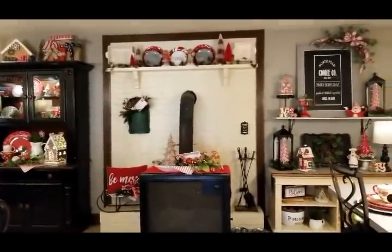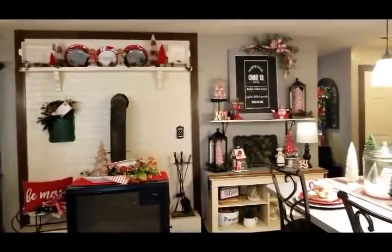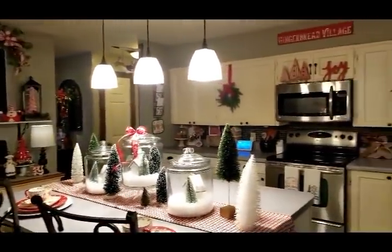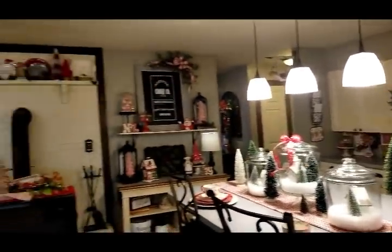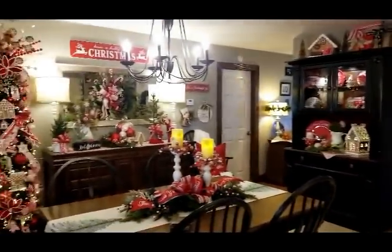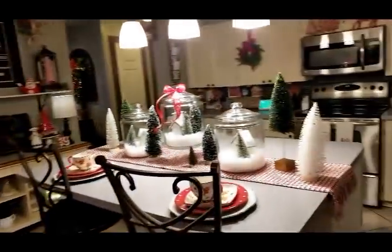I'm sorry for jiggling you guys around. My other little camera stand thing drives me crazy. I can't use it. So I'm just holding my camera. But here is an overall view of my kitchen when you walk in. And then the dining area over here. So we'll go into the kitchen first.